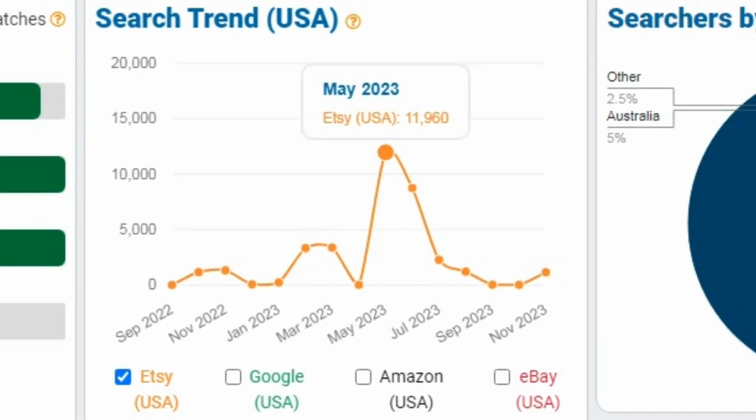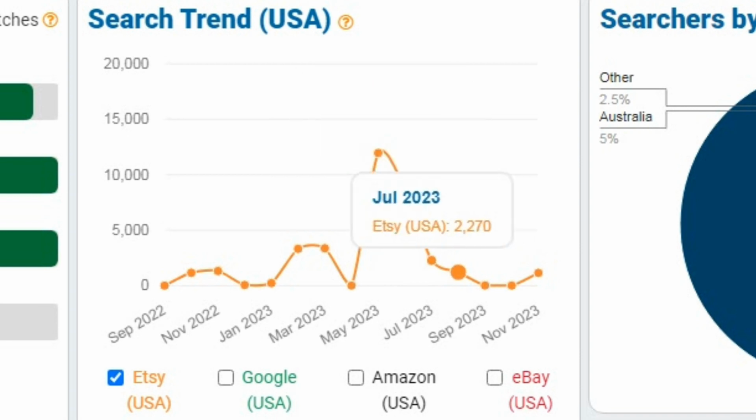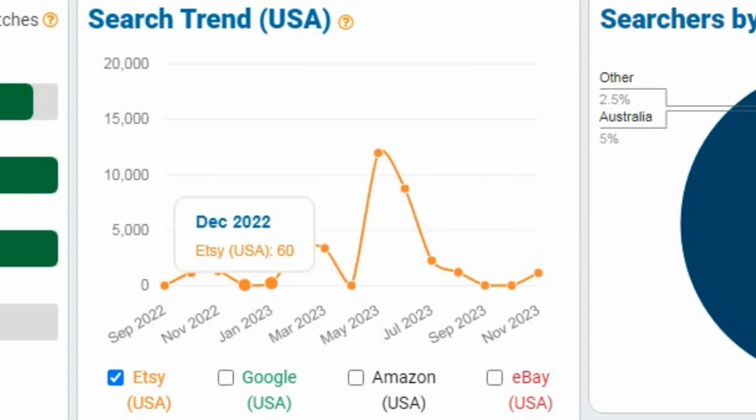trying. eRank also has this search trend that tells you when the niche is going to make most sales. So, as you can see, sorority resume templates, which is our search term, was at peak around May to September. And it is again rising right now. It helps us to know when to start making and selling the product.